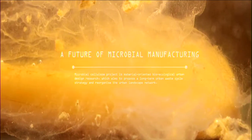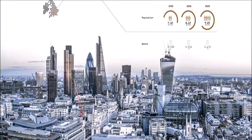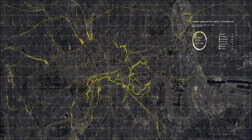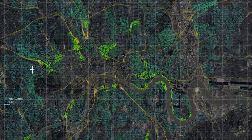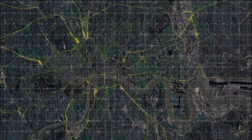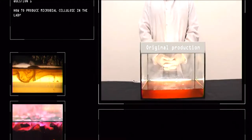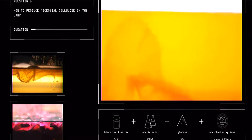What is interesting here is that bacteria are used to basically process waste, process organic waste. So the study starts at the urban scale again, a bit like with the algae in Milano. In this case, we are looking at organic waste as a raw material.